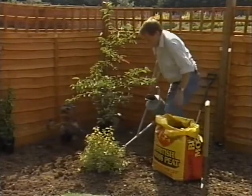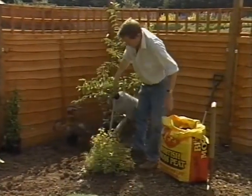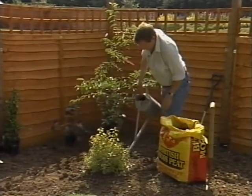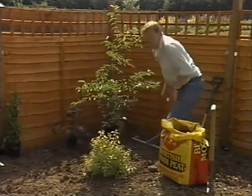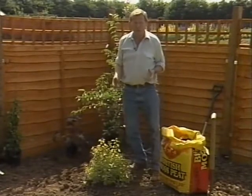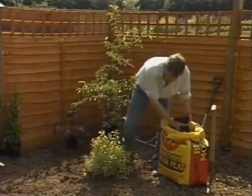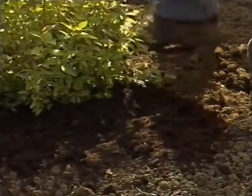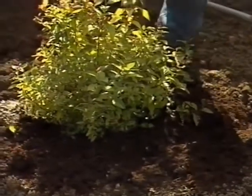Really good watering also has the effect of settling the soil in around the roots of the plant. So really soak it well. And then the other thing I'm going to do, also to conserve moisture, is some mulch around the plant. This is a much better use for the peat in this particular instance. Just a good couple of inches really around the plant will help conserve the moisture by stopping evaporation.